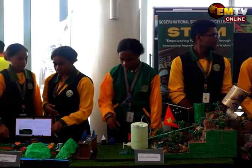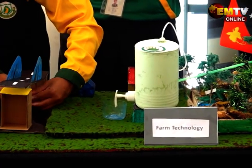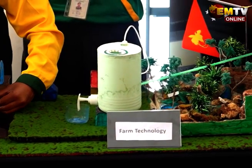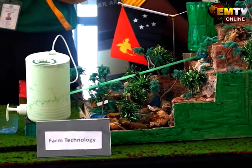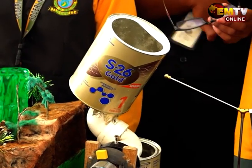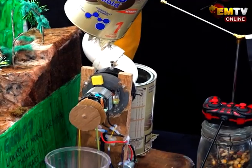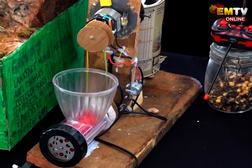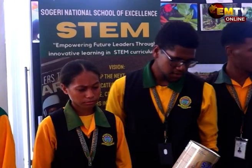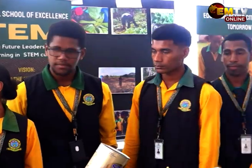The students from the Sogeri National School of Excellence were among the schools that were there at the event. Their display of models were based on food security, and they have come up with stuff such as how to plant a farm using native plants to create medicines and producing stock feed from waste materials. This was elaborated by one of the STEM students, Mali Bora from Sogeri National School of Excellence.